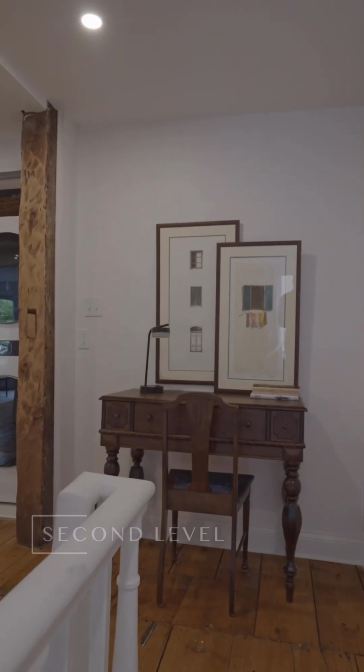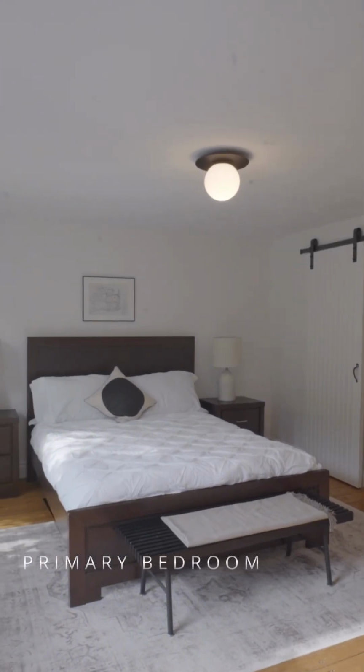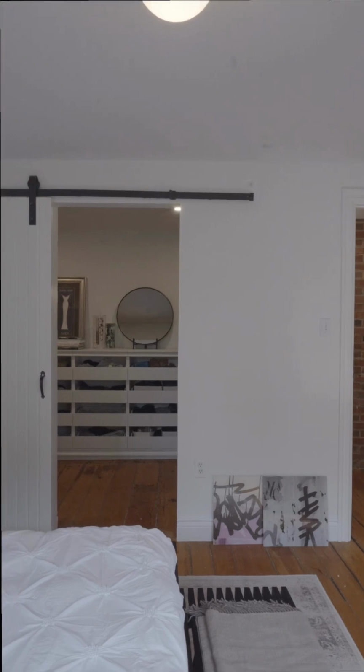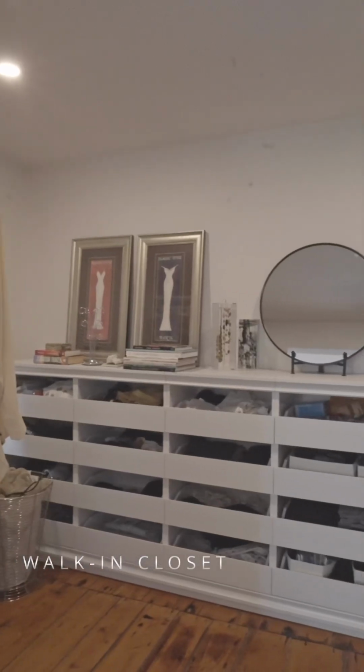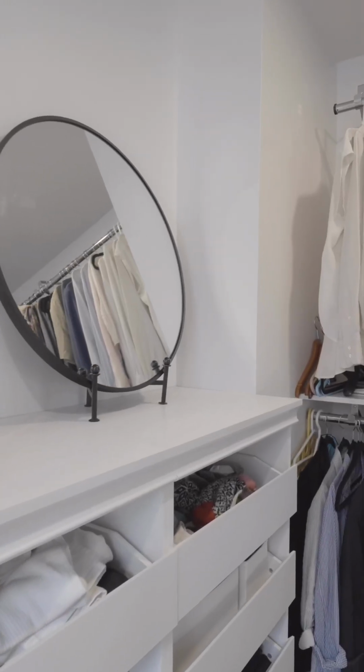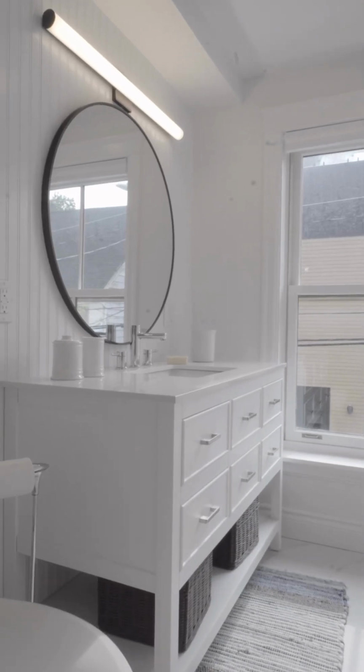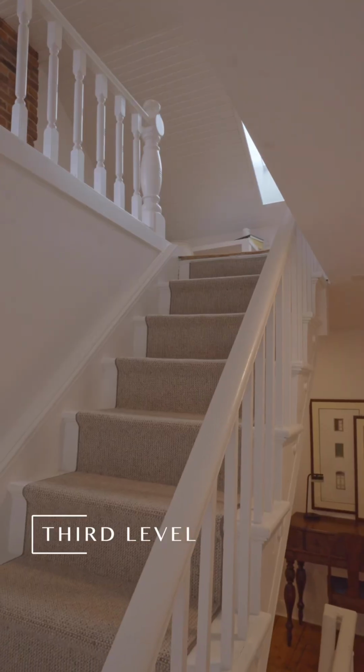The primary bedroom on this home is street front, so you do get that beautiful east to west light throughout the day. They've recently built this awesome walk-in closet with a lot of space in there. The bathroom on the primary ensuite is also essentially all brand new, including the walk-in shower that you're going to see.